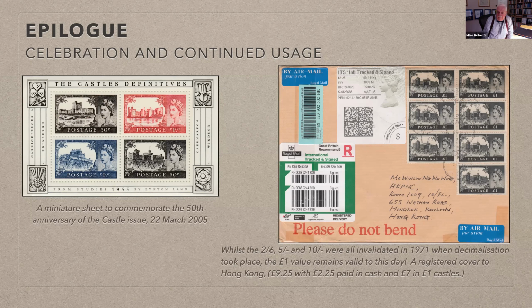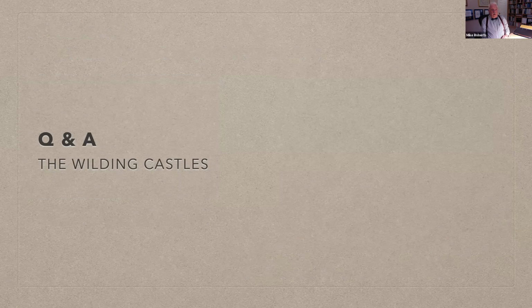And that is a cover to Hong Kong that was dated only 2 years ago. And there we have £9.25 with £2.25 paid in cash and £7 in £1 Castle stamps. So there we are. Thank you very much.